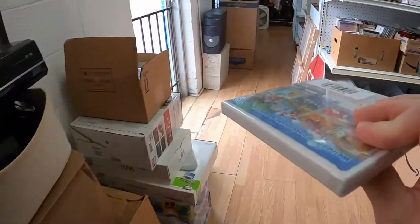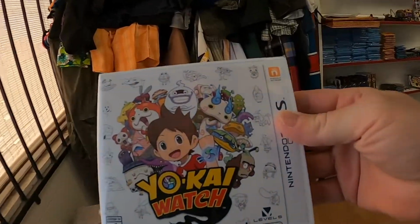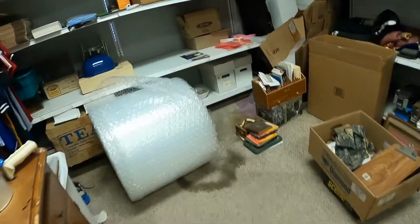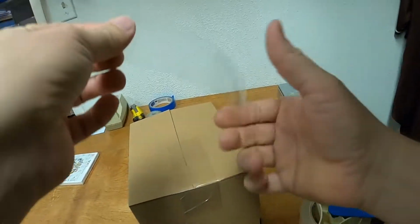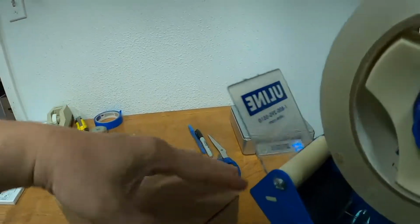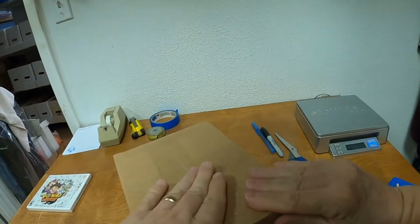Alright, now we have a 3DS game. This is new and sealed. And I had 2 of them. Yokai Watch. I still have one more listed. We'll ship this in an 864 box. If you find Yokai Watch number 2, it's a pretty good game. It's big. When I saw this, I think it's a $40 or $50 game. So you can keep your eyes out for that.